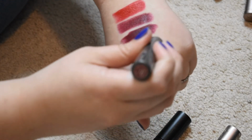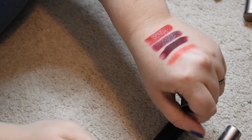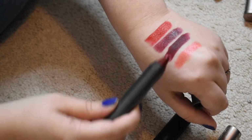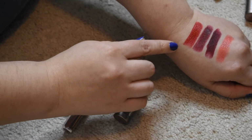Oh, and this one's a lot more sheer. So not really quite in the same family, and that would just annoy me. I know that sounds shallow, but I don't pick this one up. Maybe that's why. So, out of the other ones, I'm definitely keeping my 100% Pure because it's like a true red.